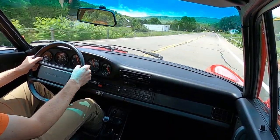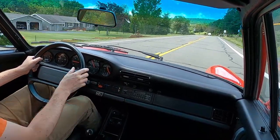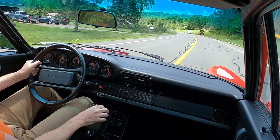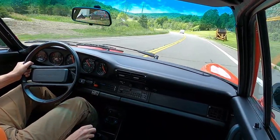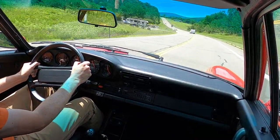And the AC works in this car. Are you kidding me? The clock works. We don't want to collect a tractor, gentlemen. Or a mail vehicle here.